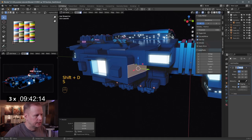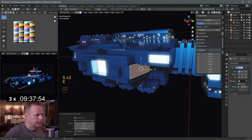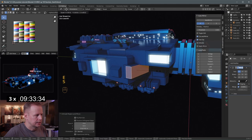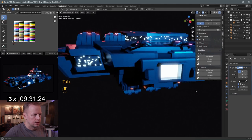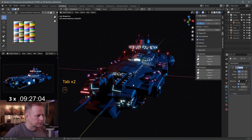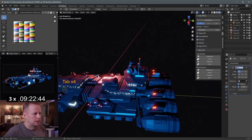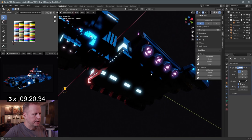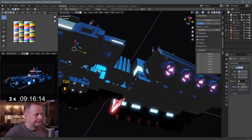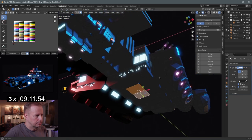Shift D, scale, bring that in, E to extrude. It's disturbing me less now. E to extrude, S to scale. That's better. It was really disturbing me. Okay. So we've got cannons, we've got command bridge, we haven't given any love to the underneath here, and we should. So we can start by doing some bigger panels here.